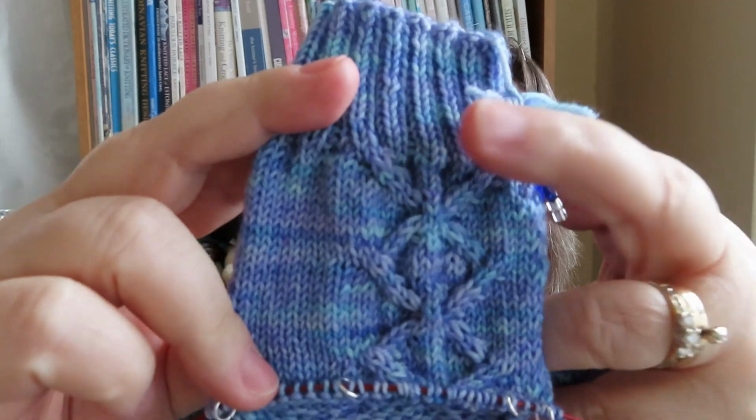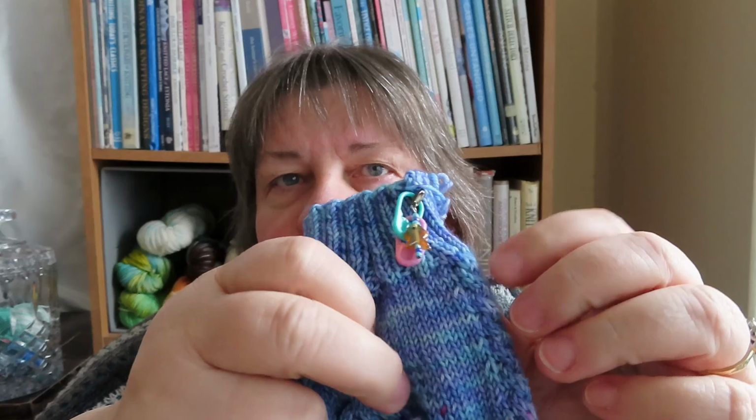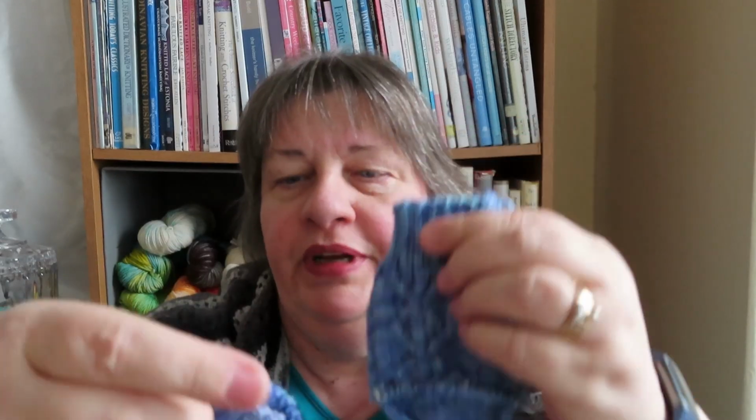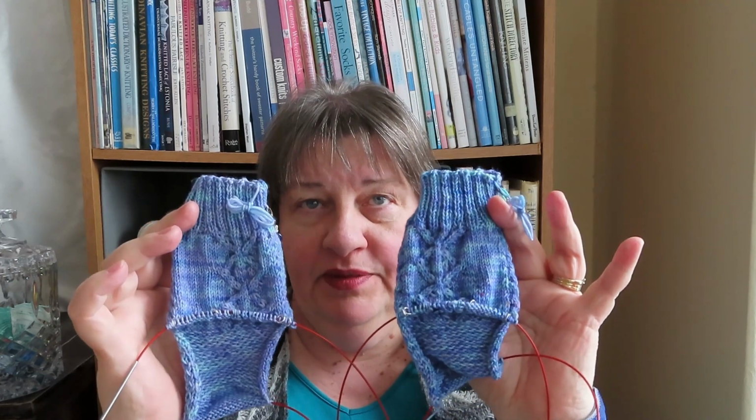Now when we go down the foot, this pattern will continue down the foot, and there's also a little cable design going down the side here that will go all the way down the foot. So these are ready for picking up the gusset stitches and moving down the foot. It's actually moving fairly quickly, surprisingly. It's moving along at a good pace, and I'm happy for that.